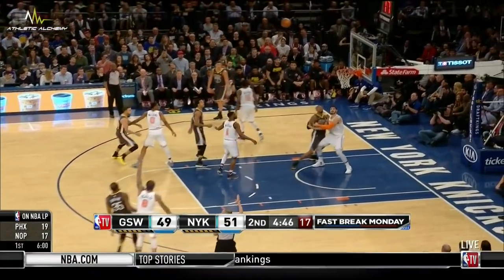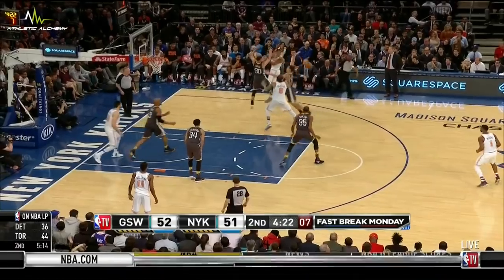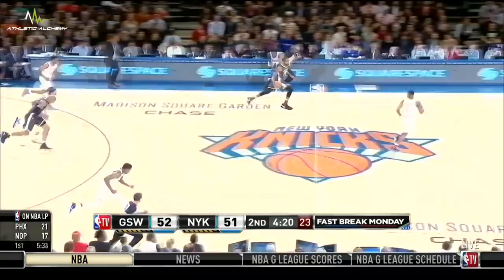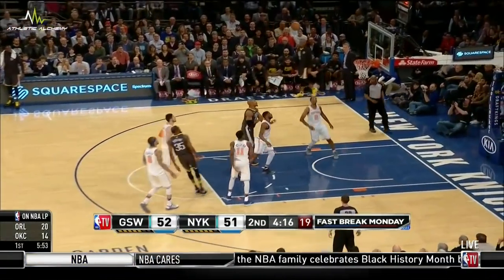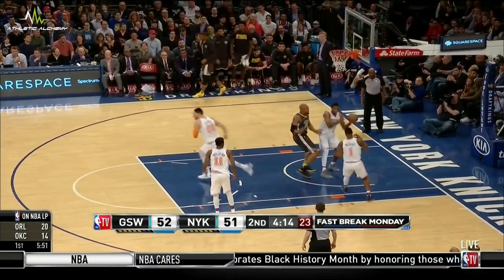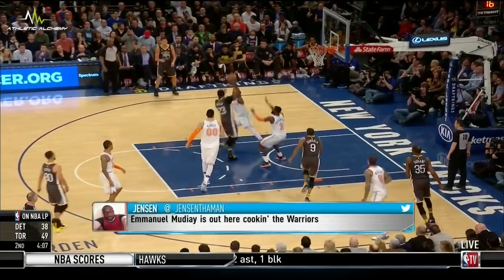Then KD does this, dancing, splashing, on his way to 22 points. Now here's a little broken window theory. Watch him steal the ball here. Now David West is going to fill the lane, but Durant expects three-point shooters to come trailing down the court. You see him look back, and then he forces up an ugly jumper. But that just gives you an idea of the effort level of Golden State in this first half of basketball.